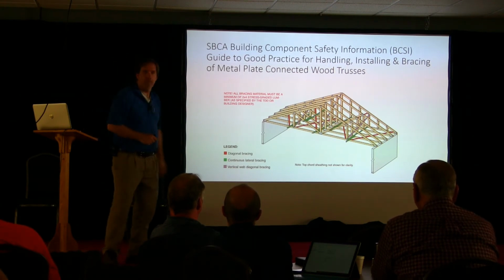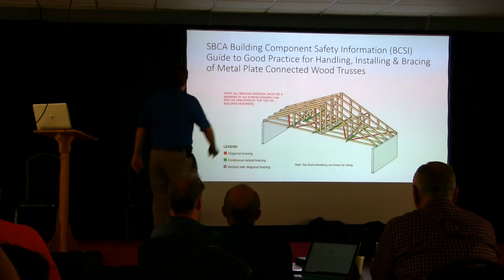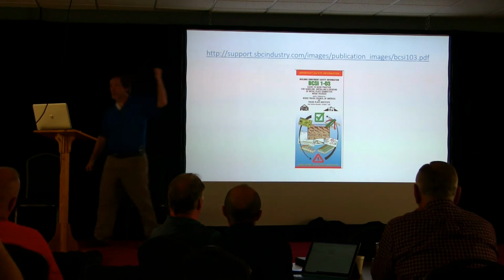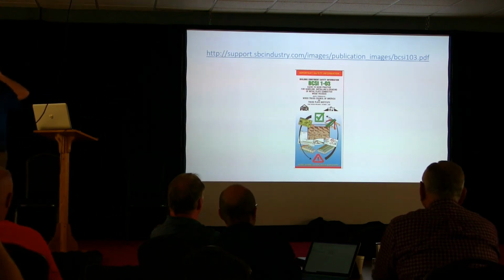What is the source for this? This is the SBCA Building Component Safety Information Guide. It's this book. There's the website. Snap a picture of it. What authority is that?